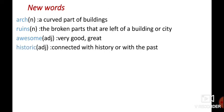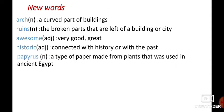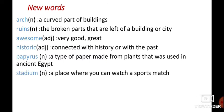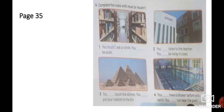Historic, connected with history or with the past. Papyrus, a type of paper made from plants that was used in ancient Egypt. Stadium, a place where you can watch a sports match. Ancient means very old.